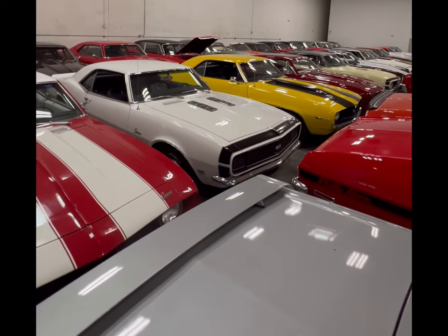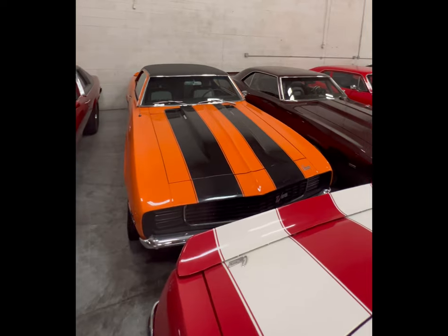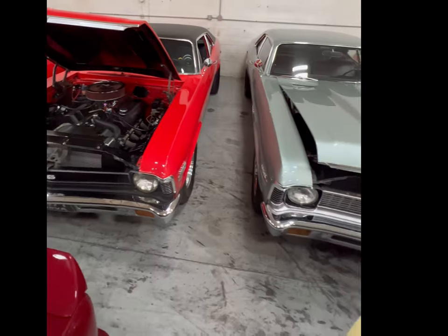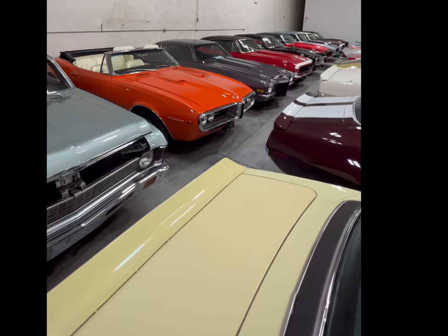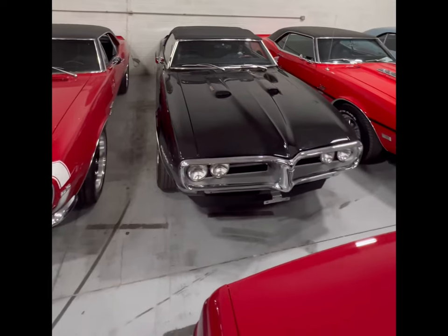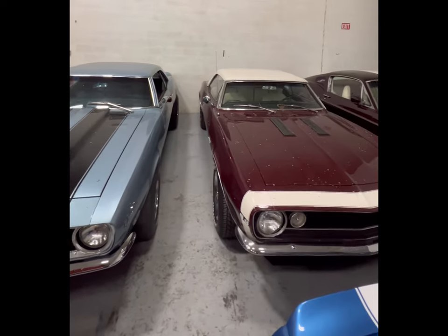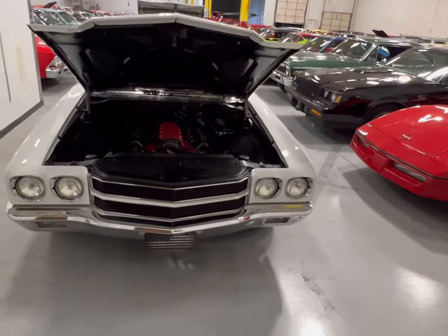Just looking at these cars, there were a lot more Chevys in there than most anything. But hey, there was a Mustang in there, and you got some Dodges. And this Chevy Nova, I stopped to look at it. It's got a 396 in it. We're going to come back to it. But look at that Pontiac right there, a nice Firebird. We're getting close to it. The Mustang's sitting right there, off to itself.